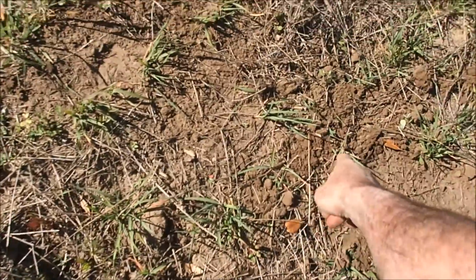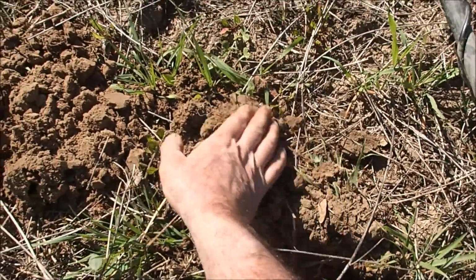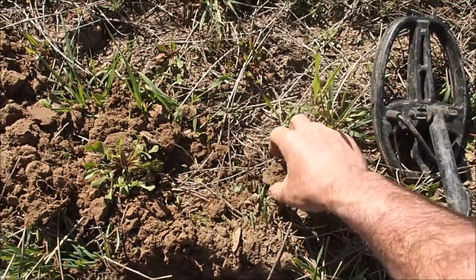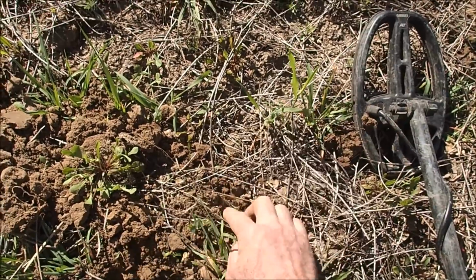Nice. So I dug that key, and I got another nice little squeaker here. It's not as big, but I'm hoping it's something that's probably in the dirt right here. No, it's not there. You see it here?